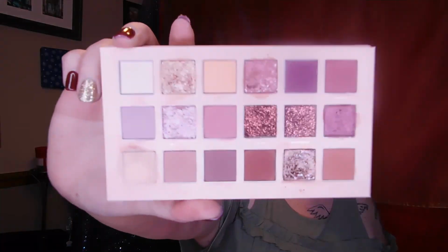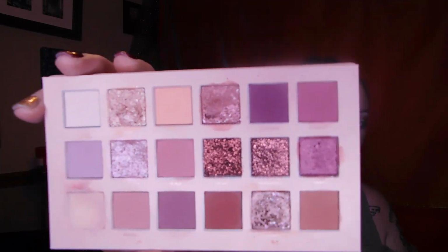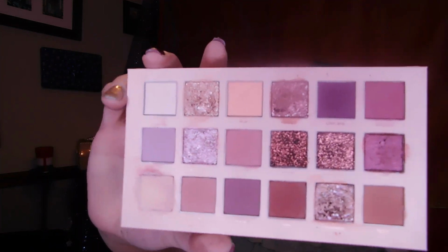So I picked this one. It had literally launched like the day before, and I picked it up on Sephora's website. This retails for $65. It is in stock on Sephora and Huda Beauty's website. I love the concealer shade. I literally hit pan on this already. I've worn this like 10 times and I love it. I just love everything about it.